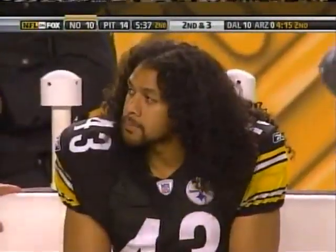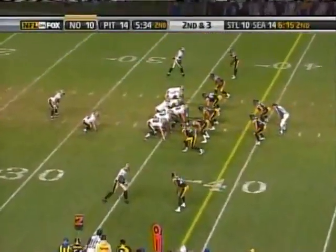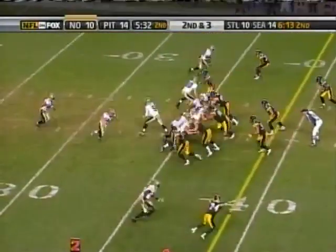He hasn't moved from that spot since we saw him there after making that hit on Reggie Bush with 2nd down and 3.